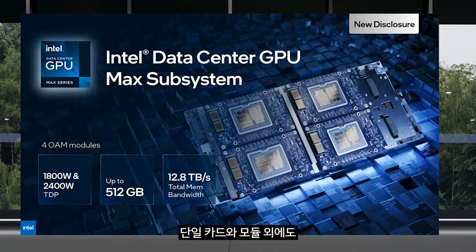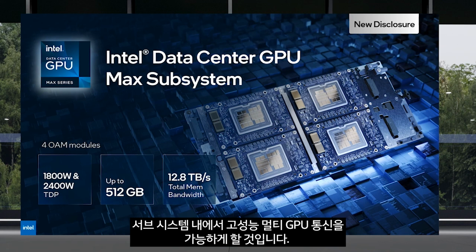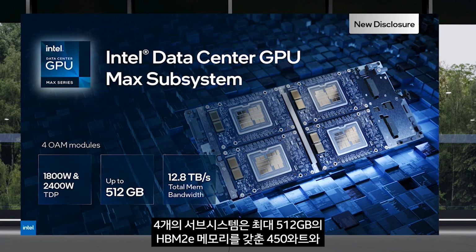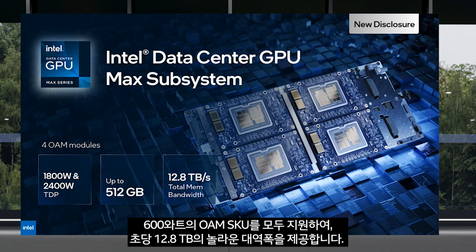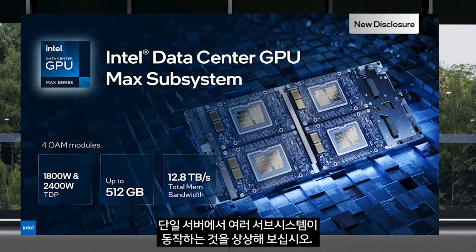Beyond the individual cards and modules, we will offer modular subsystems with a by-4 GPU OAM carrier board with XE links built in to enable high-performance multi-GPU communication within the subsystem. The by-4 subsystem supports both 450 and 600-watt OAM SKUs with up to 512 gigabytes of HBM2E memory, giving us an amazing bandwidth of 12.8 terabytes per second. Imagine the possibilities with multiple subsystems in a single server.